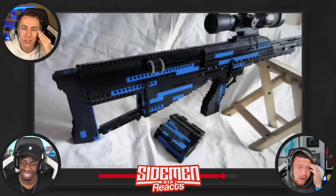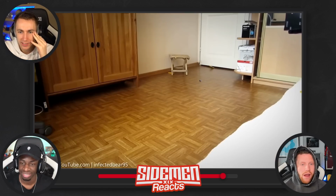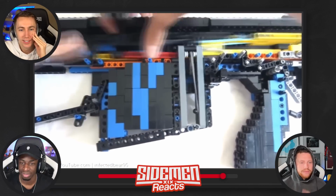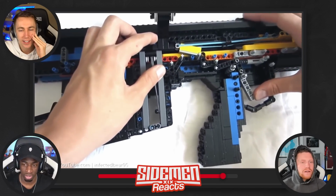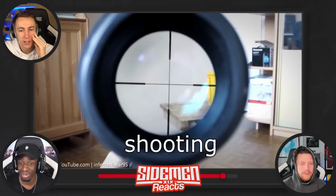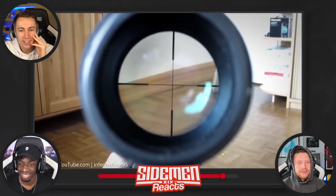This prototype was built by Russian YouTuber InfectedBear95. The special thing about the Lego M95 is that you can actually fire Legos. Upon closer examination, you can see that a Lego part is clamped in a kind of rubber bullet, and it's shot forward when the trigger is pulled. The Lego gun also has other functions, such as a fully functional magazine and a telescopic sight. In the video, the Lego weapon is able to fire with accuracy, hitting targets at a pretty decent range.